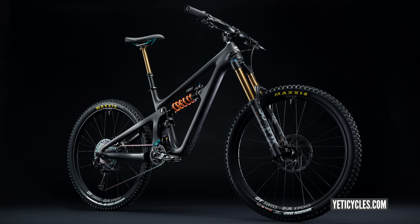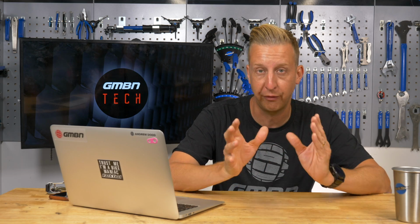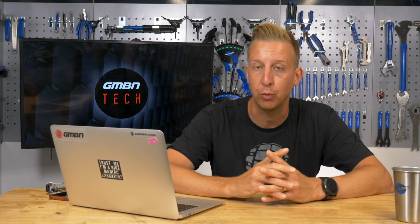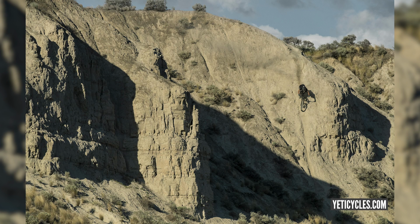It's got 27.5-inch wheels, 165mm travel out back, and it's optimized to use either a large volume air can on there or a coil shock. So this can perform equally as well, depending on what you want to use the bike for. It's got a 180mm fork up front, a Fox 36, and it's got a 77-degree seat angle, 63.5-degree head angle, and the sizes go from small through to extra large.